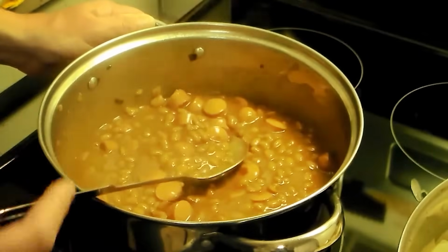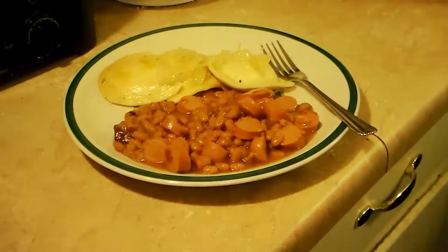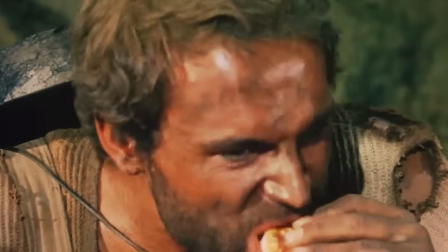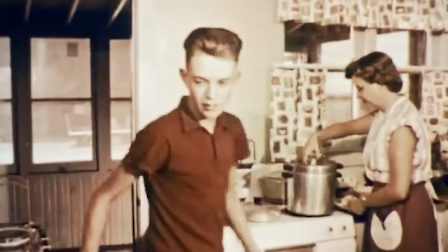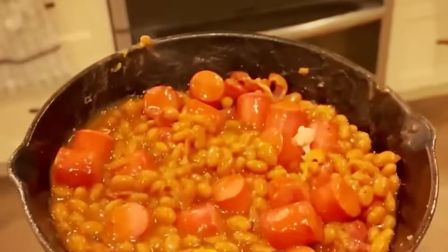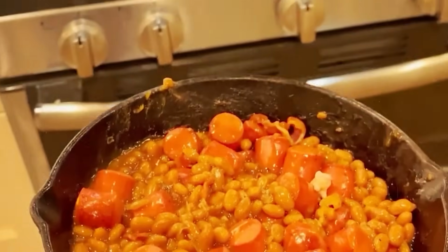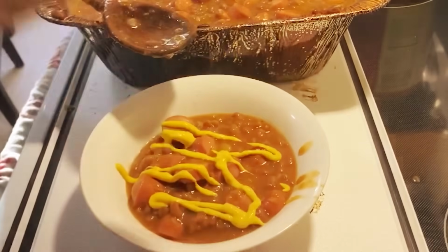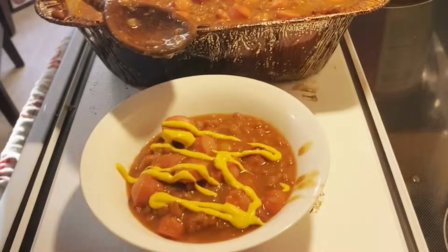It was the kind of dish that showed up after a long workday, when you were too tired to fuss with complicated recipes but still needed to put something on the table. It bubbled away on the stove, filling the kitchen with that warm, smoky smell that meant dinner was ready. Today, it feels like one of those meals we forgot on purpose, but for families back then, it was a lifesaver that showed up fast and kept bellies full.